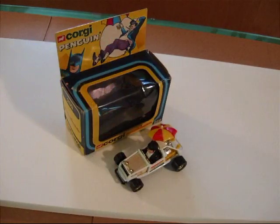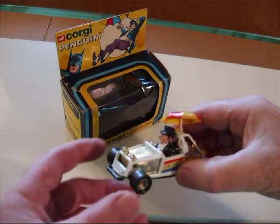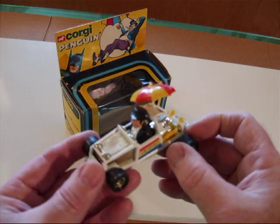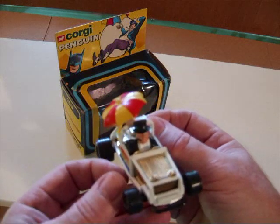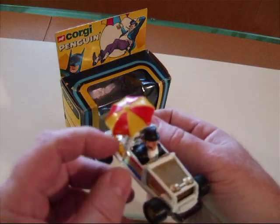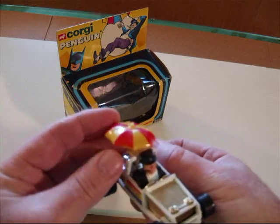And here's another one from the 70s, the Penguin-mobile. Die-cast dune buggy type vehicle with a little plastic penguin figure in it. Whoops, his umbrella, which mounts on the back here.